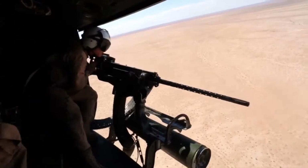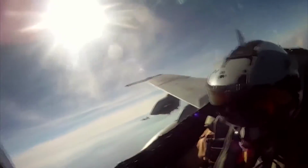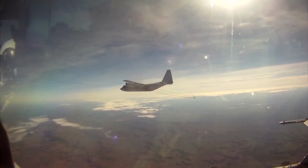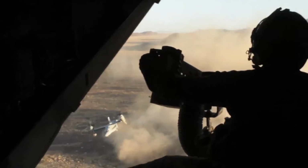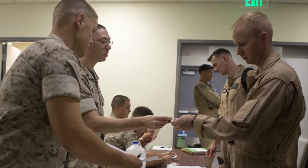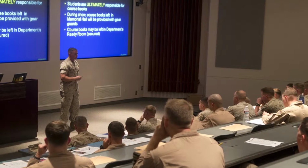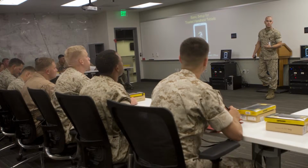3.5 weeks of it is an academic period of instruction, and then 3.5 weeks is flying instruction. So 7 weeks total, designed again to produce WTIs to support the fleet training. The purpose of a WTI is to serve as a training officer in a fleet unit. So a WTI will graduate the Weapons and Tactics Instructor course, and then he'll go back to the fleet and he'll serve in those key training officer billets throughout the Marine Corps in every squadron.